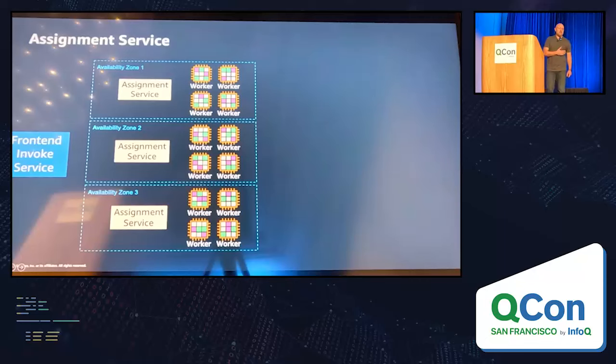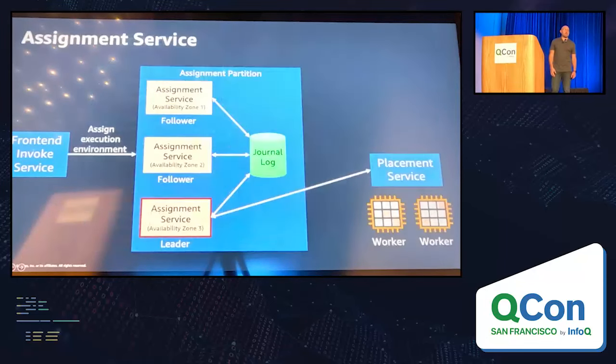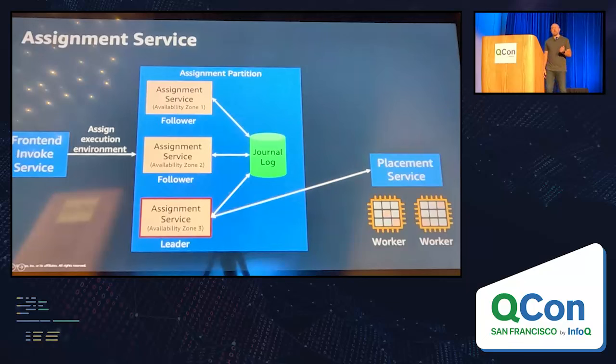Functionally, it looks exactly the same. It runs in every availability zone and tracks sandboxes. But there is a difference. We added reliable, distributed, and durable storage. We call it journal log. This storage tracks sandbox states across the entire region, and it's replicated across multiple availability zones and multiple nodes.